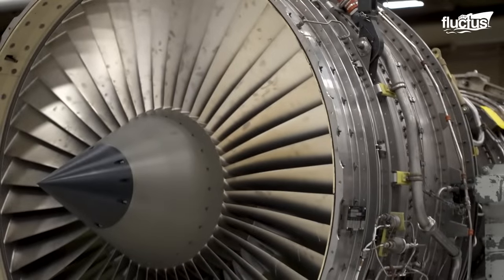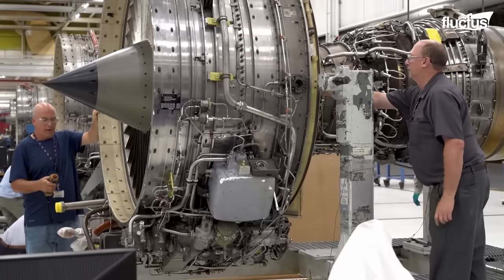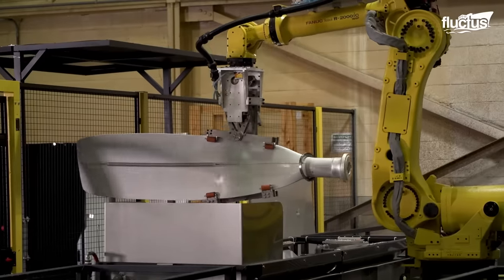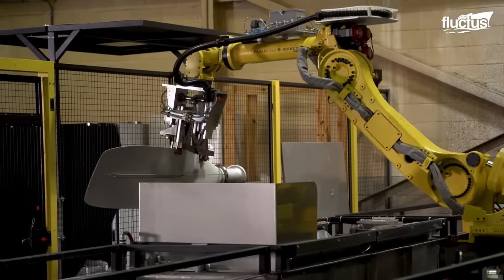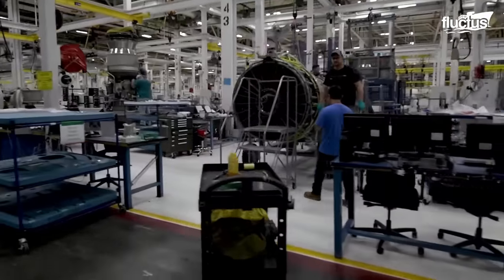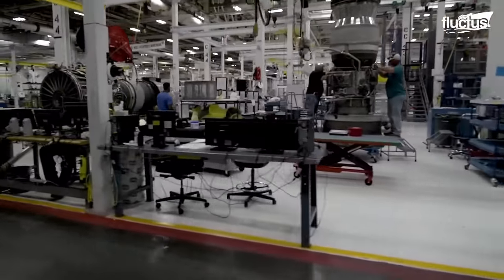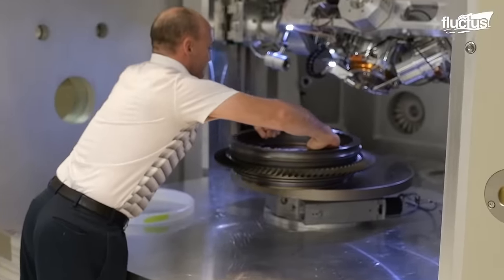Though jet engines have remained more or less the same over the years, new technology has allowed for dramatic increases in power and refinements in the design and manufacturing process. Most engines are now constructed, repaired, and revitalized in massive facilities known as megafactories. Both military and civilian agencies operate megafactories all around the world.